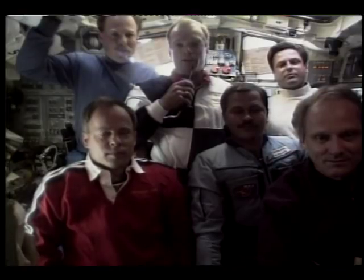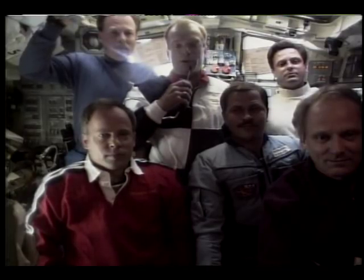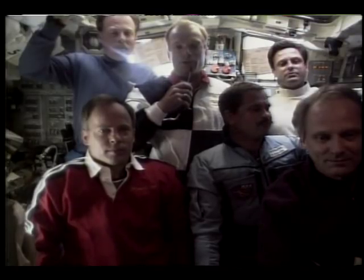return capsule before we leave the station, and they will move to a position where they can actually film our undocking of the shuttle. And then we will move out further in distance from the station when we undock, and we will station keep at a position where we can refilm the docking of the Soyuz capsule by Anatoly.